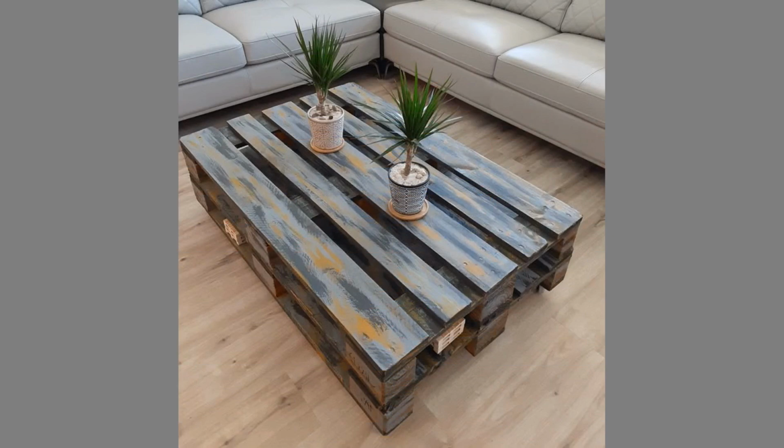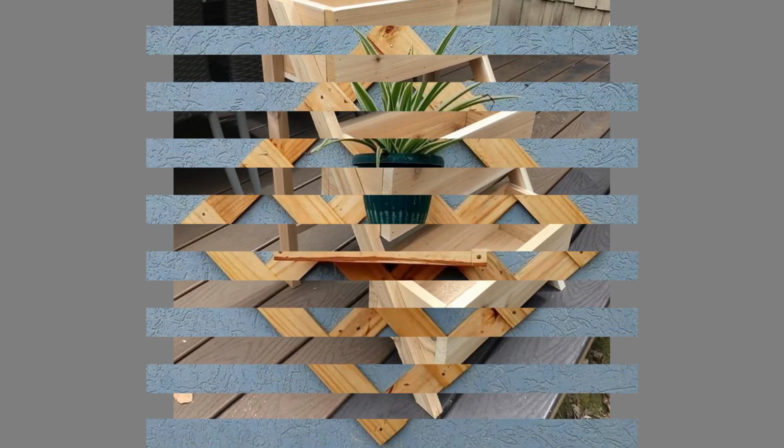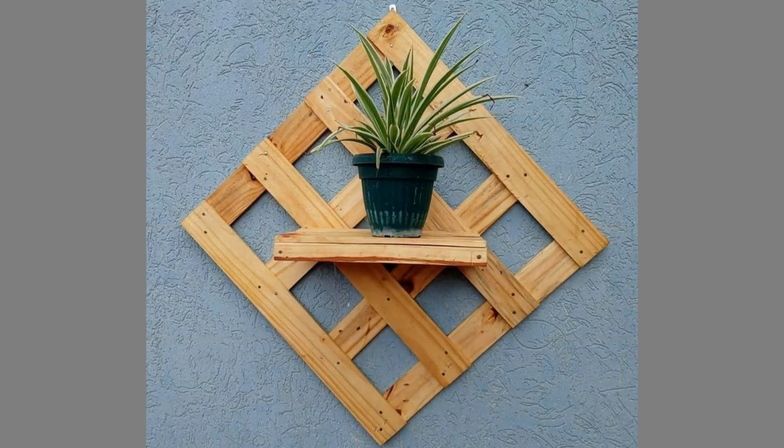The attention to detail in handcrafted wooden pieces can evoke a sense of pride, knowing that each item has been thoughtfully made. This connection to craftsmanship elevates the decor, adding layers of meaning and depth to the home environment.